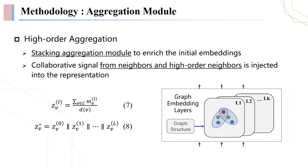To completely exploit the collaborative signal, we further consider stacking the aforementioned aggregation module. So, beginning from layer 2, every layer takes the output of the previous layer as input. Finally, as equation 8 shows, we concatenate the representations learned by different layers to generate the entity's final representation. By doing so, we enrich the initial embeddings with the information propagated from similar high-order neighbors.